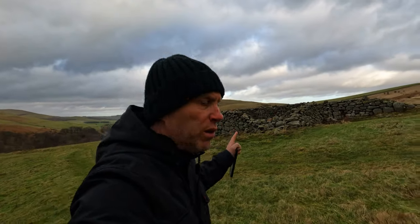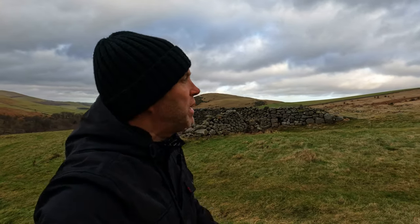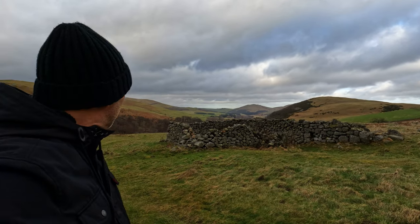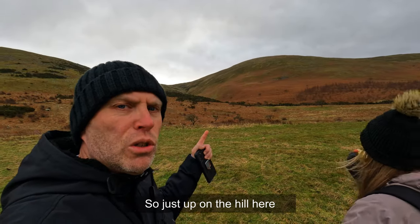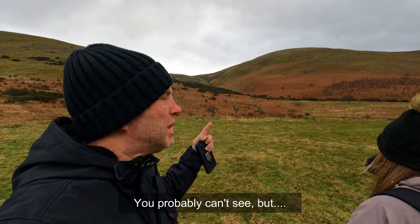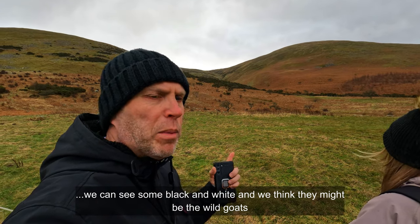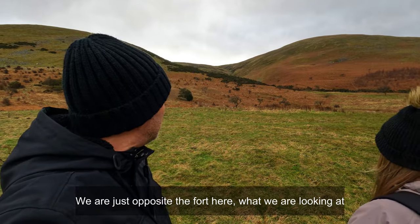So this is one of the forts. Apparently there's plenty of these knocking around on here. It's the first one we've seen. You can see it's just made of rocks, obviously piled up. Plenty of years of history there, I bet. So just up on the hill here, you can see some black and white. I think they may be the one, just opposite the fort we're looking at here.